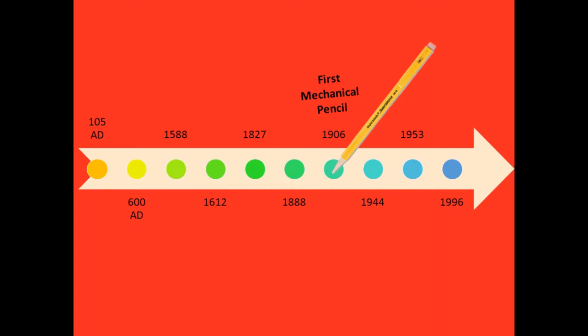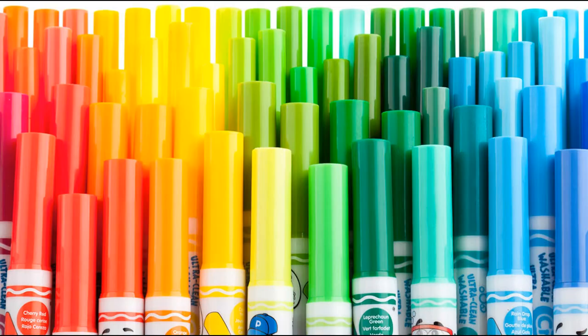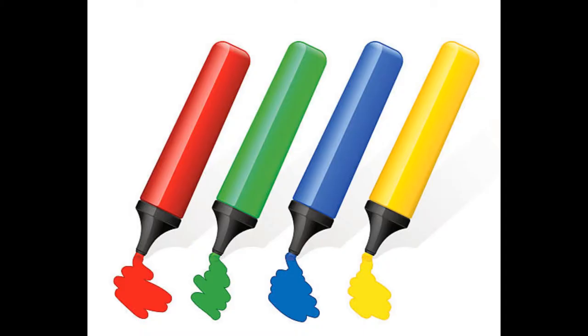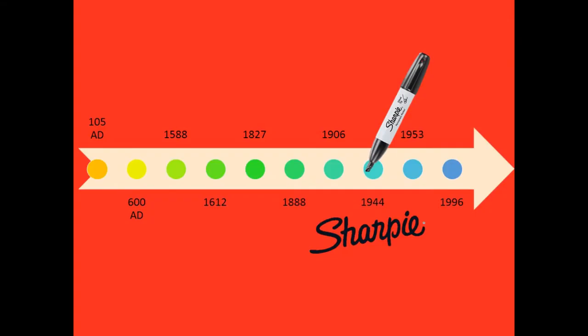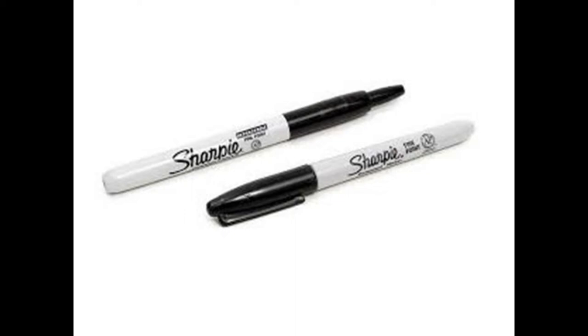1906 was the year the first mechanical pencil was invented. The first felt-tipped pen, invented in Japan, followed not long after. The first marker was created in 1910, and another similar marker pen made in 1926. The earliest version of a Sharpie was created in 1944 by Walter J. DeGroft, though it was not called a Sharpie until 1964, 20 years later.